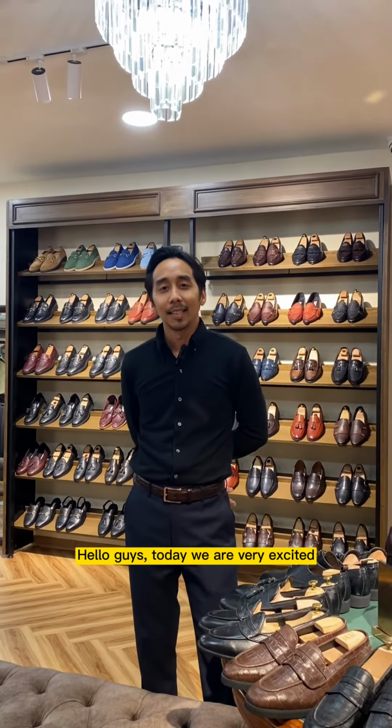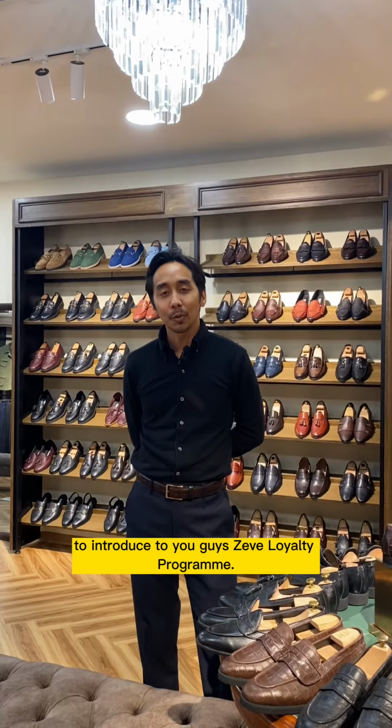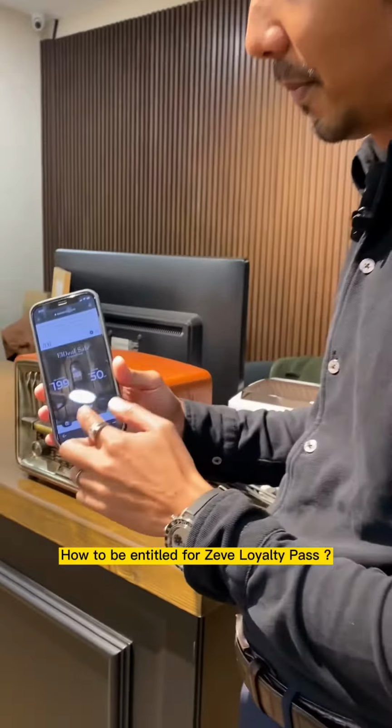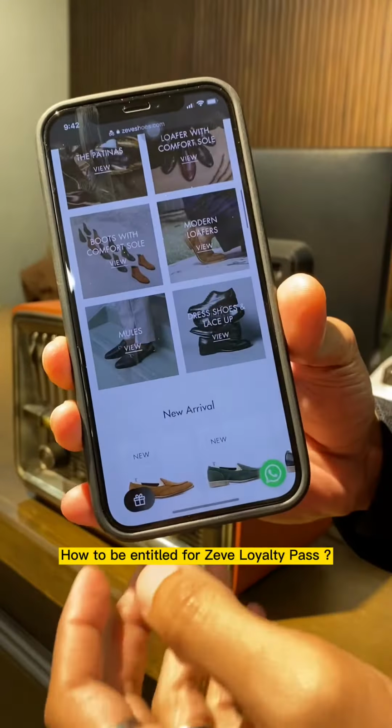Hello guys, today we are very excited to introduce to you guys the Zeve loyalty program. How to be entitled for the Zeve loyalty pass.